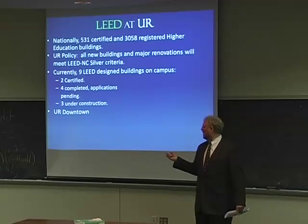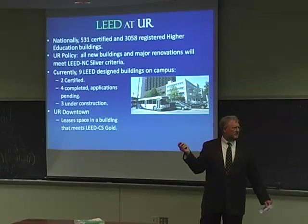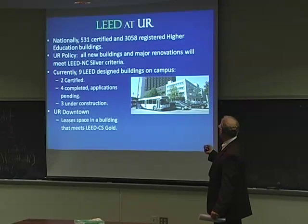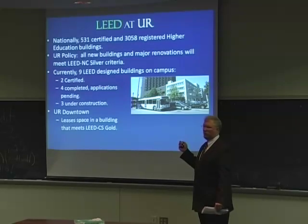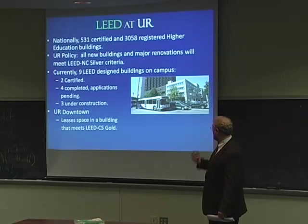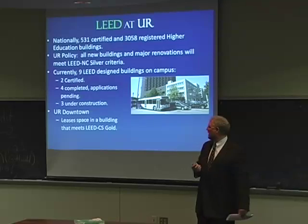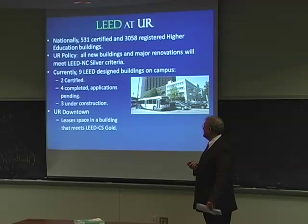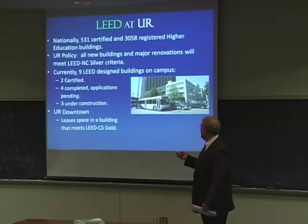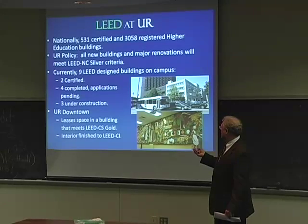UR Downtown is a building, what's the address? 6th Street's over here, 7th Street is there. It's an old bank building. It was gutted and renovated according to LEED shell, and our interior was designed according to LEED standards. And there's a picture of it inside.